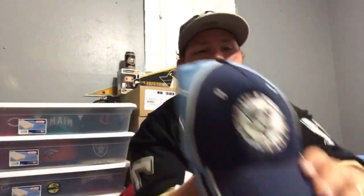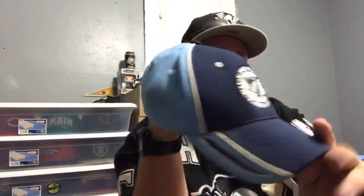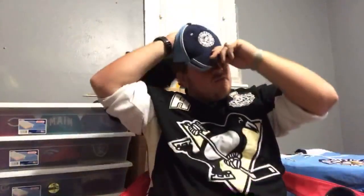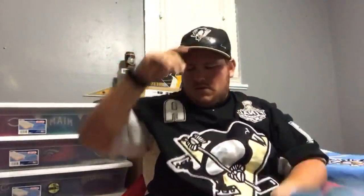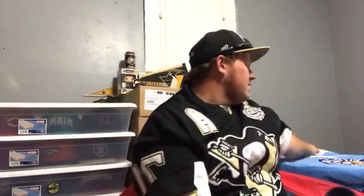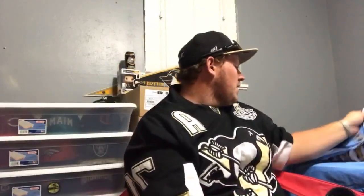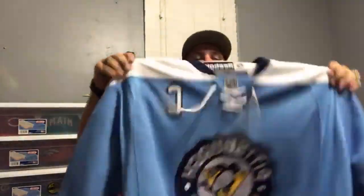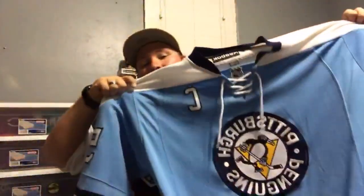Of course, the Penguins decided to bring back the baby blue from their inaugural years. So the navy and the baby blue. It's got the Penguins on the back there. Again, it's a stretch fit. Haven't worn this one in quite a while. It's kind of loose on me now just because I wore it so much. But it does match with the other two Penguins jerseys in my collection, which again, this was after the 2008.